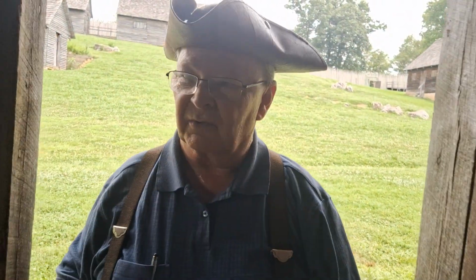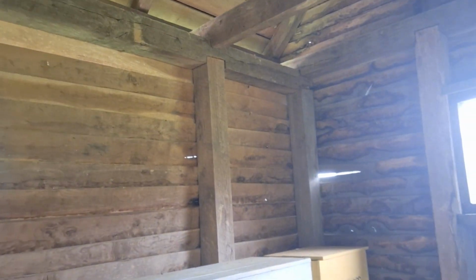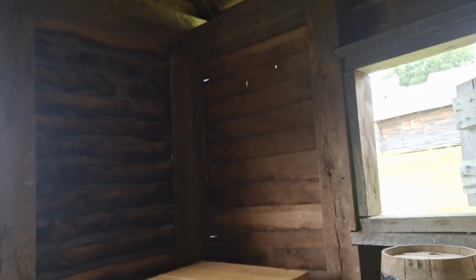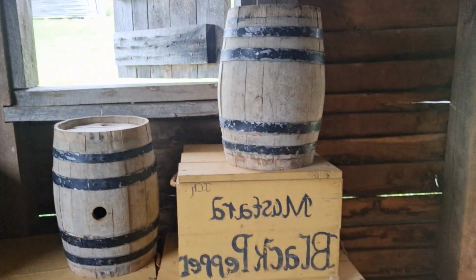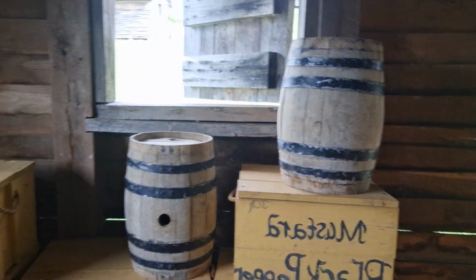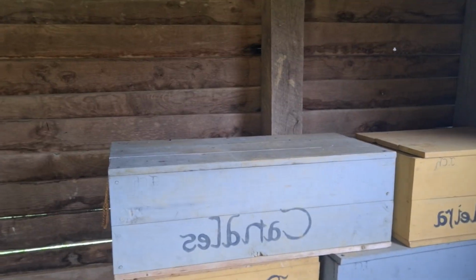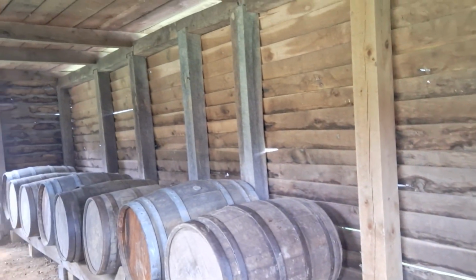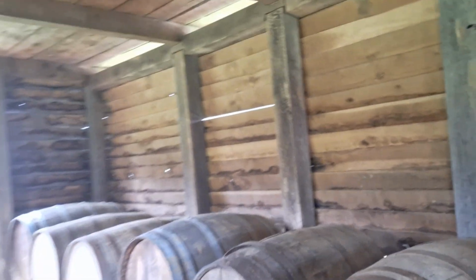Must be quartermasters. Because here we have beef, possibly drink. Here's coffee, bacon, whiskey, brown sugar, mustard, black pepper. Yeah, I'm thinking quartermaster. They didn't do things in a small way.